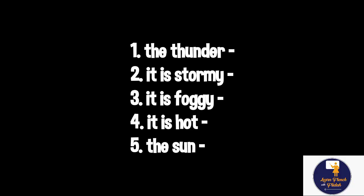How do we call thunder in French? Question 2. How do we say that it's stormy in French? Question 3. How do we say that it's foggy in French? Question 4. How do we say that it's hot in French? And the last one is, how do we call the sun in French?